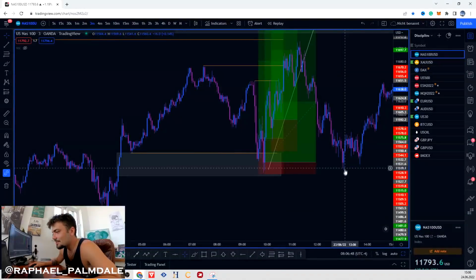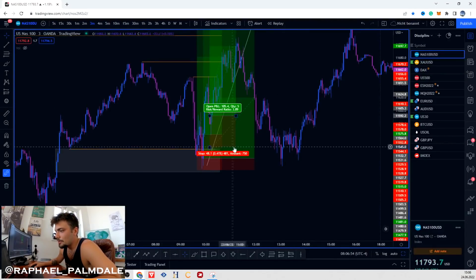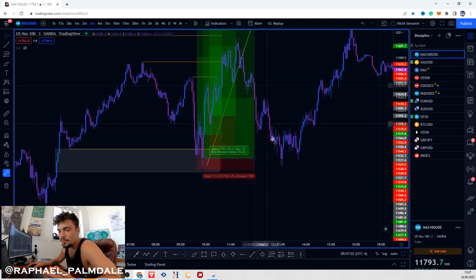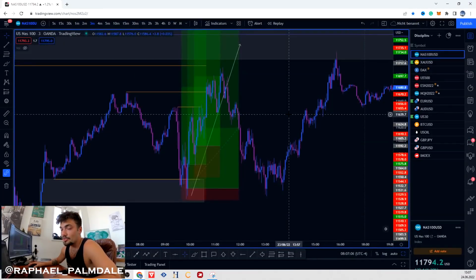I mean, as you can see, it didn't come to hit my stop, but of course it would hit my stop because I moved it already. It would have hit my stop, but my initial stop would not have been hit. But there's no reason why I should hold that steep pullback again like I did the day before. It was just horrible sitting in front of the charts for so many hours.